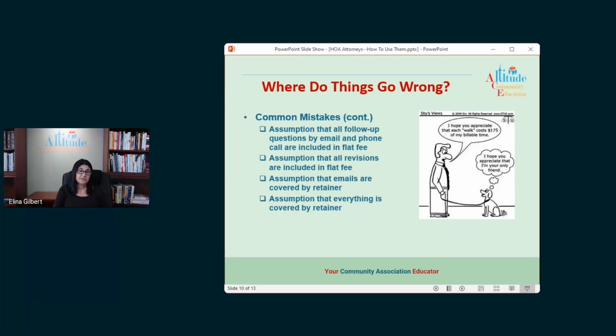So please make sure that your boards and that you as community managers are reading these agreements from our office, from other attorneys' offices, because they should be really spelling out for your boards what's going to be included and what's not going to be included. And it's so important that boards understand what's not included, then they won't have surprises. And they might then also consider or reconsider how they communicate with their attorneys, when they communicate, and how long they want to keep someone on the phone, for that matter.